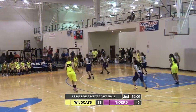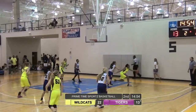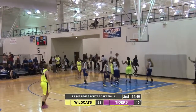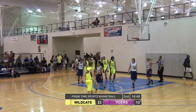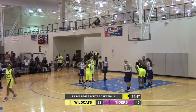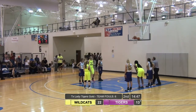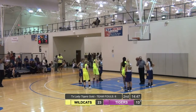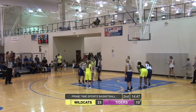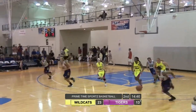West Texas Lady Wildcats moving around. And Lenore has it at the top of the key. She'll drive in, puts up a two, and she's going to be fouled. Lenore will go to the line. First one is no good. Second free throw, can get that one to roll in as well.